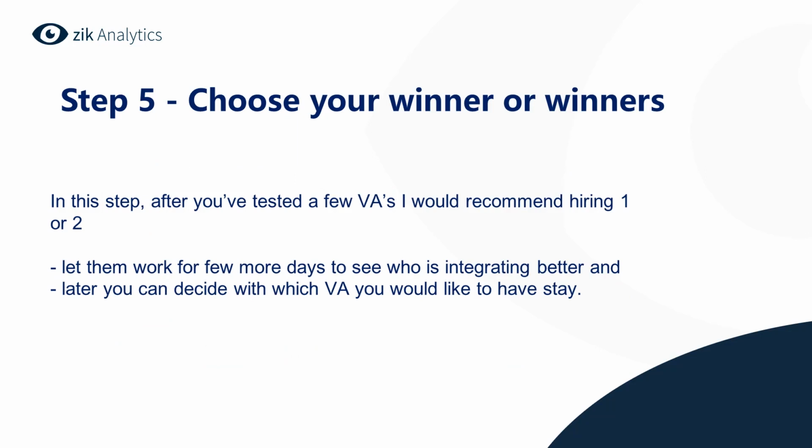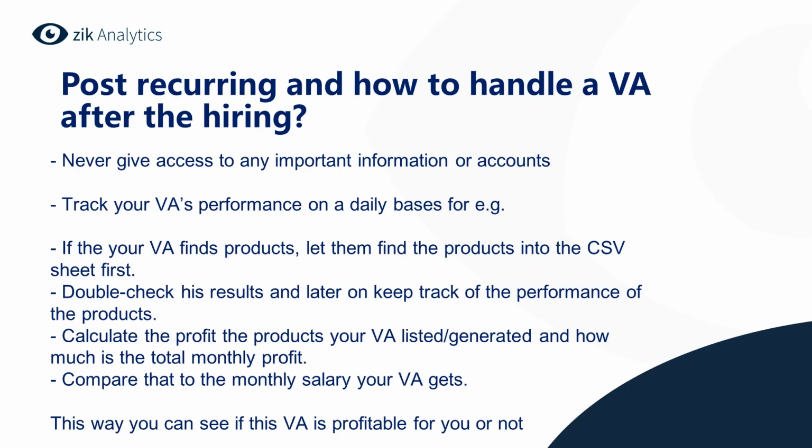So let's say you've tested a few VAs. In this step, I would actually recommend hiring 1 or 2. This way you can let them work for a few more days to see who's integrating better. And later you can decide which VA you would like to have stay. So let's say you found that one VA that you feel fits best with you and the work that you want them to do. So now how do you handle a VA after the hiring?